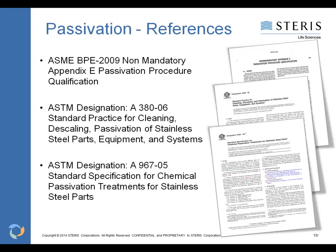The ASTM designation A967 is the standard specification for chemical passivation treatments for stainless steel parts. And what this does is it provides detailed information on passivation treatment procedures with respect to TACT. So we're all familiar with TACT with our cleaning procedures, our time, our action, our chemistry, our temperature. And it gives the acceptance criteria for the confirmation of effectiveness.